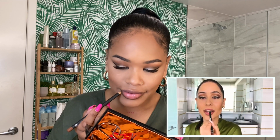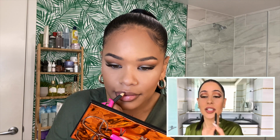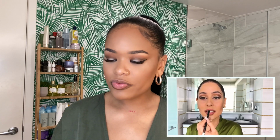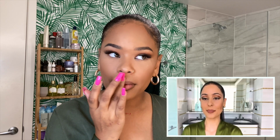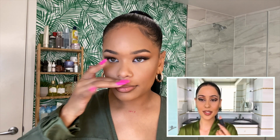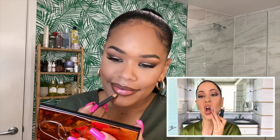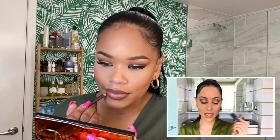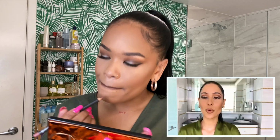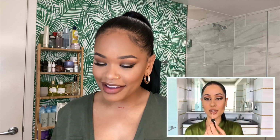So right now I'm mixing cork and chestnut. Wait, that's what I'm forgetting. When she highlighted the top of her lip. I'm gonna take Whirl by MAC and go over those liners. Okay, that's looking more like it.